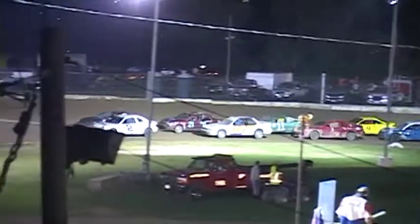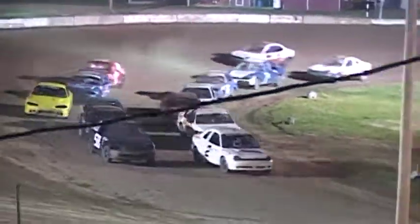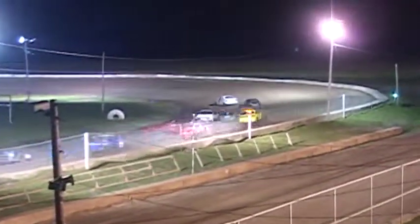Here they come for 20 hot laps. Gary Kinney leading the way. Dustin Wilbur on the outside. Dustin wants it. Here they go. Looks like a traffic jam in downtown Sydney.